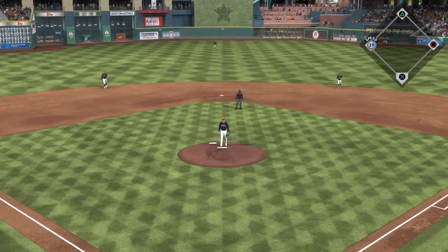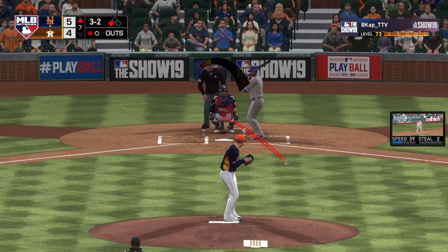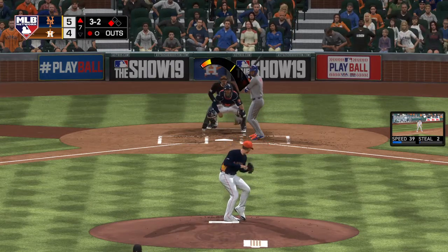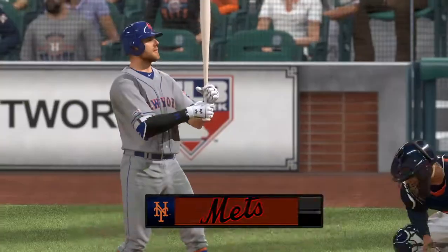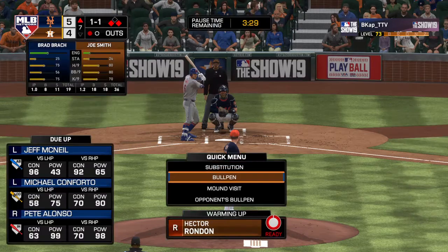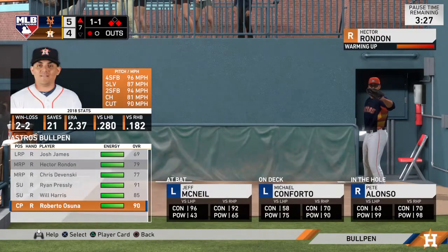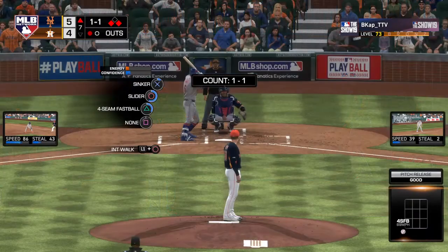And when in doubt, he'll just step off and bluff that runner back to third. And he takes ball 4. So a good job out of the 9-hole and getting on base as we go back to the top of the order. Now back to the top of the Mets order, digging in, Jeff McNeil. And he's got runners at the corners here with only 1 gone.